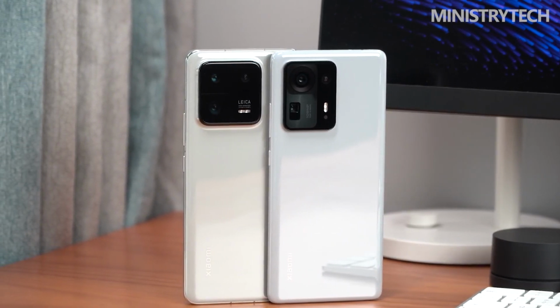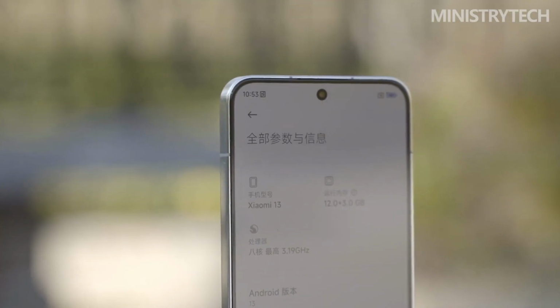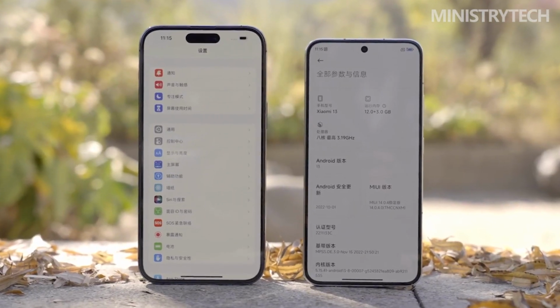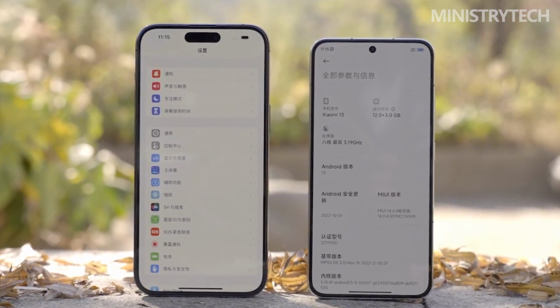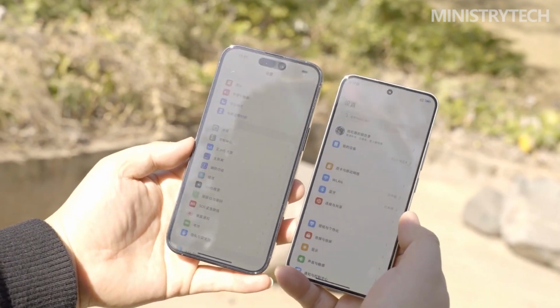The 6.36-inch 1080 by 2400 OLED screen on the Xiaomi 13 offers a 120Hz refresh rate, HDR10+ support, and a very brilliant peak brightness of 1900 nits. The screen is flat, the bezels are thin, and the top has a punch-hole camera.